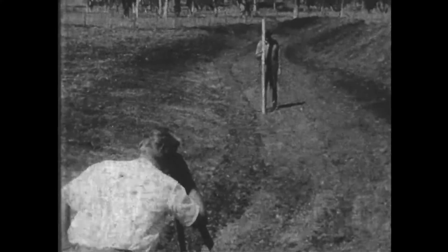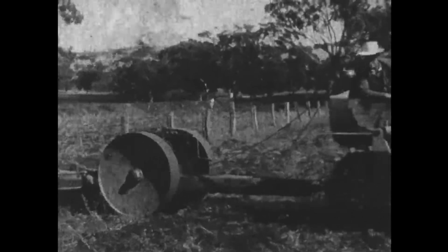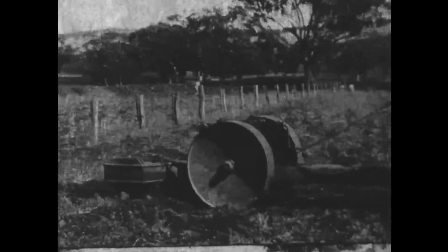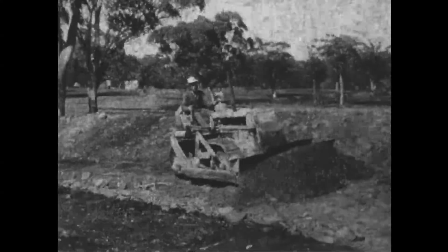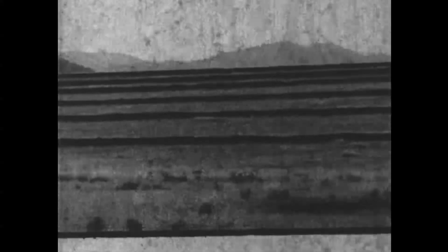In the laboratory, we see a soil testing machine in operation. Field work includes the laying out and building of anti-erosion contour banks. This machine sets out furrows to guide the bulldozers. The height of banks is determined by the fall of the land. The work is provided at cost price to applicants. And here is a sample of finished contour work.